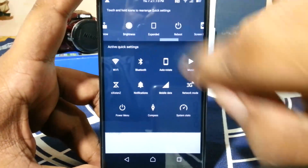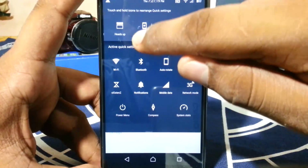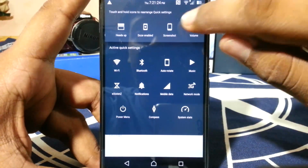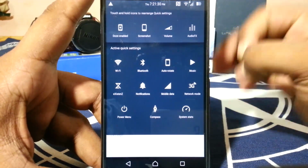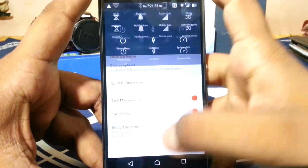Extra settings are expand, reboot, system timeout, heads up display enable, DOS mode, which is really cool. It does have active display enable. You can actually use that in this ROM. Screenshot, volume, and audio effects are all enabled in this ROM, so you have a lot of options to play around with, so that is something really cool.